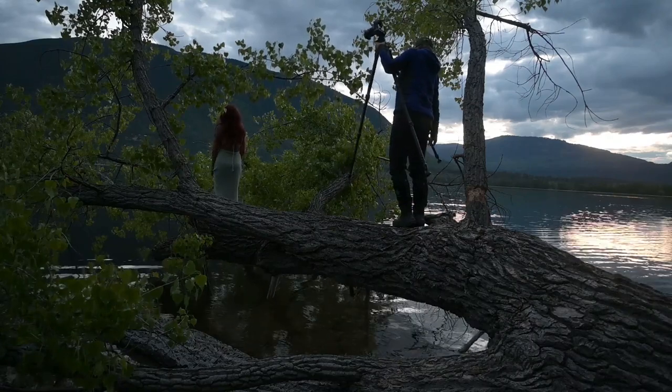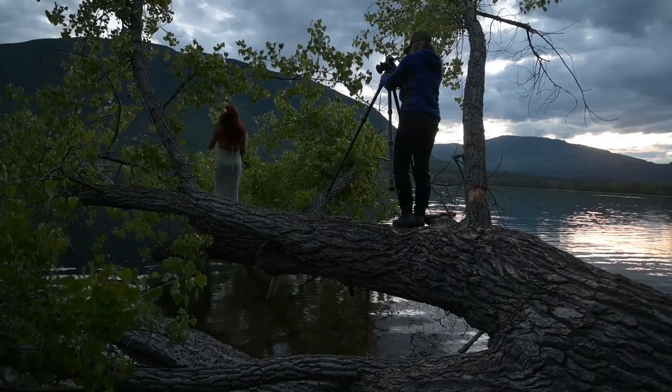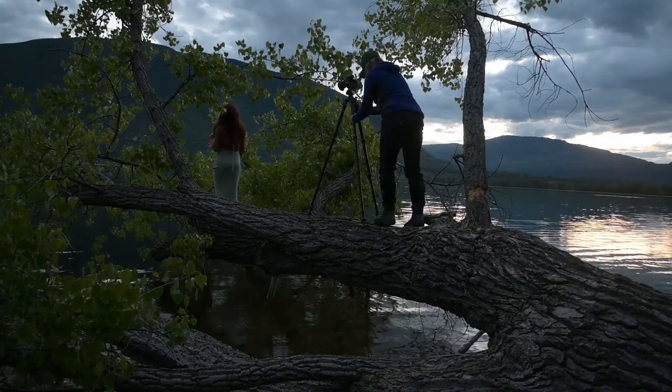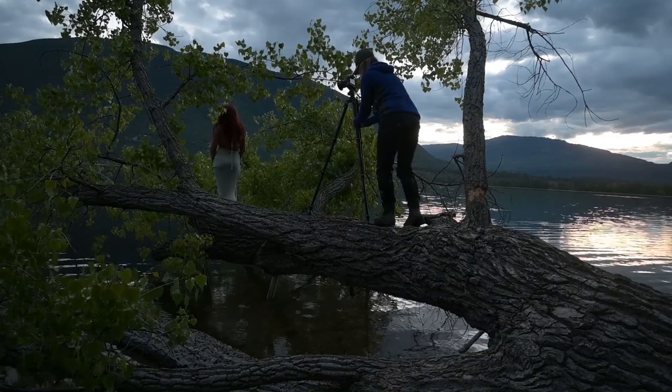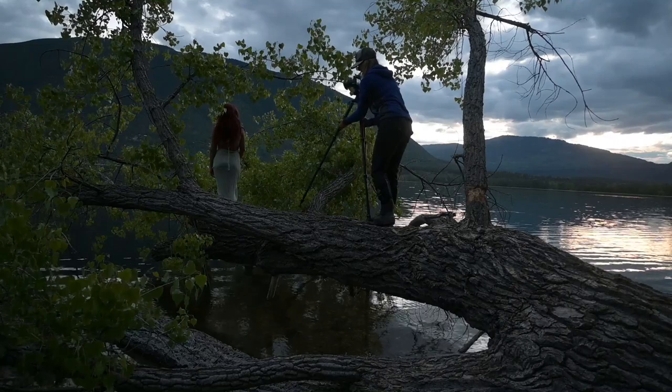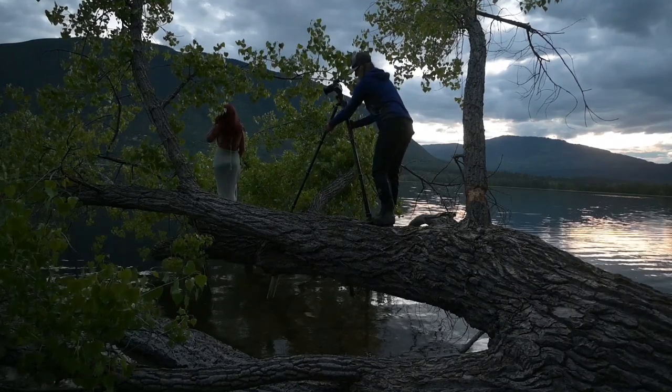The difficulty for this one was balancing the tripod on the trunk of the tree, and there was no way that I could prevent the leg of the tripod from being in the frame. So when it came to editing the shot, I obviously took that tripod leg out.